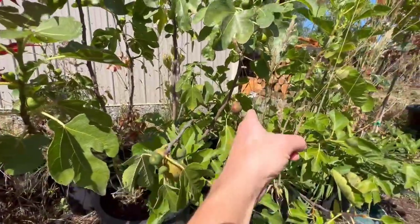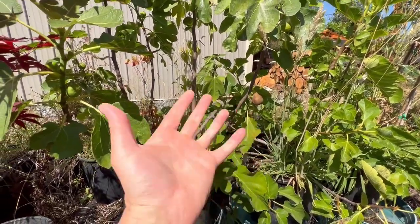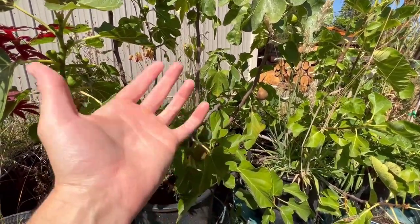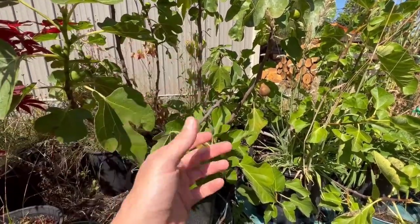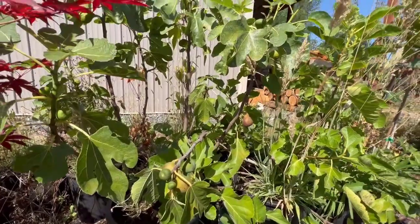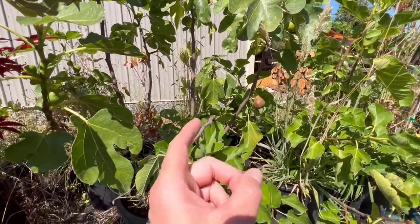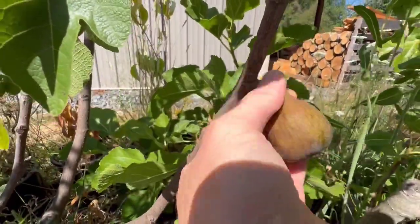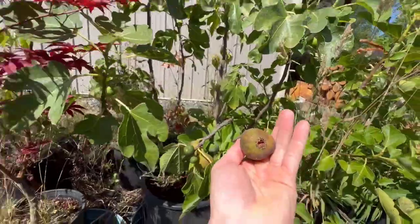Anyway, I'm going to pull that one off real quick. We're going to take it inside and chill it in the fridge because personally, I like chilled figs. And then we'll check this thing out, cut it open, show it to you, and eat it. And we're going to go out into the orchard real quick and see one more ripe fig that caught my eye the other day. There it is. All right, let's head out there.